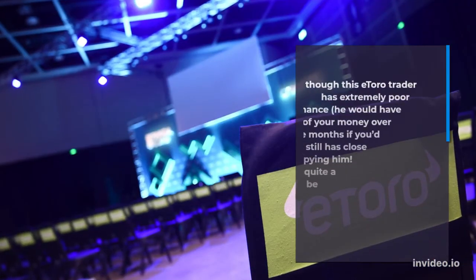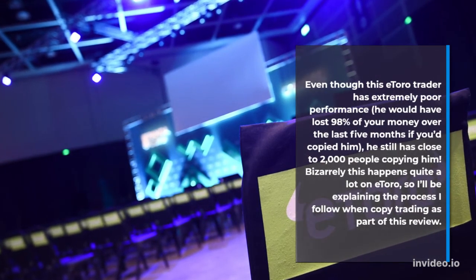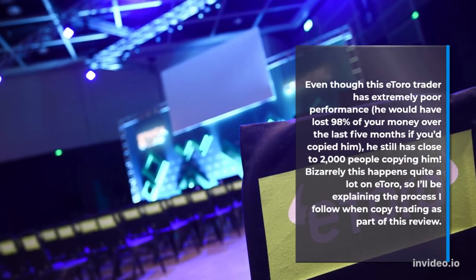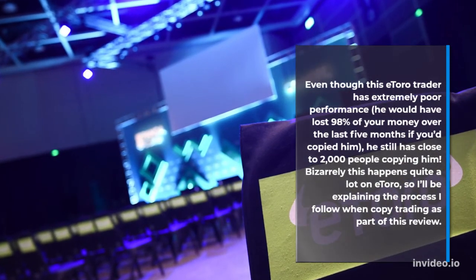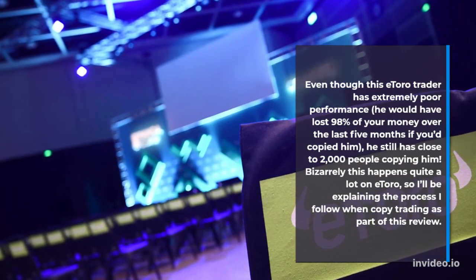Even though this eToro trader has extremely poor performance, he would have lost 98% of your money over the last 5 months if you'd copied him, he still has close to 2,000 people copying him. Bizarrely, this happens quite a lot on eToro, so I'll be explaining the process I follow when copy trading as part of this review.